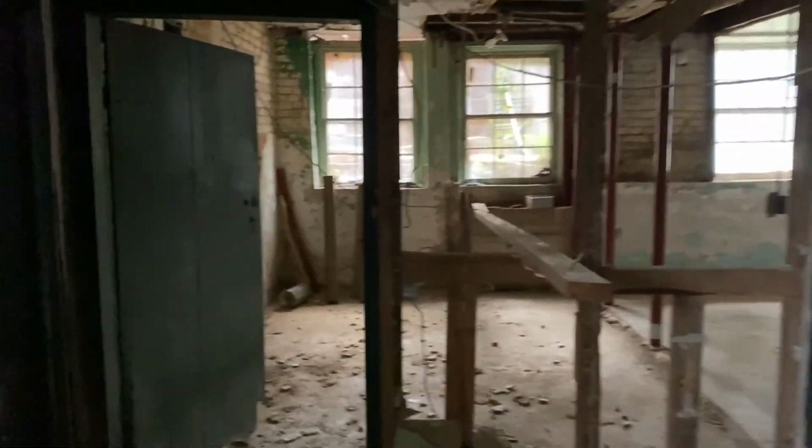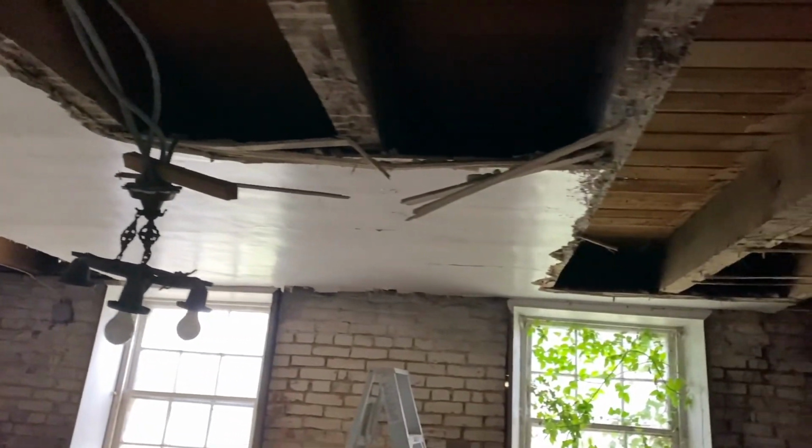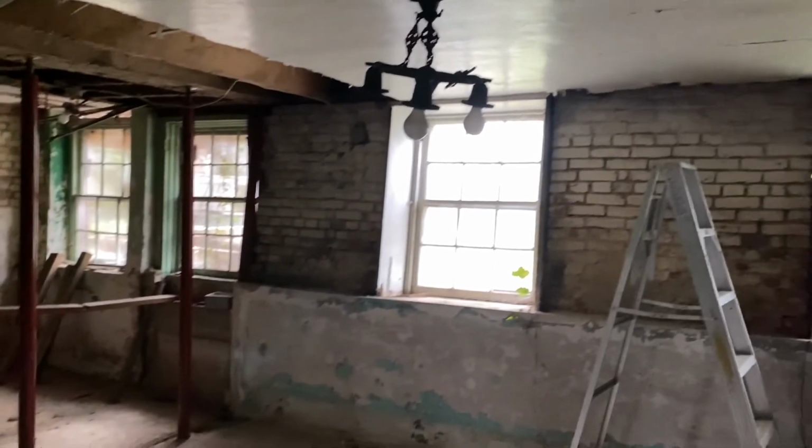Okay, so we did upstairs, we did the main level, and now I gotta show you the basement because the basement is next level. All right, this out right here. Look at this room here. With all this stuff torn out right here, I can totally visualize cleaning up these beams, leaving them exposed like this. You still got 8-foot ceilings down here.